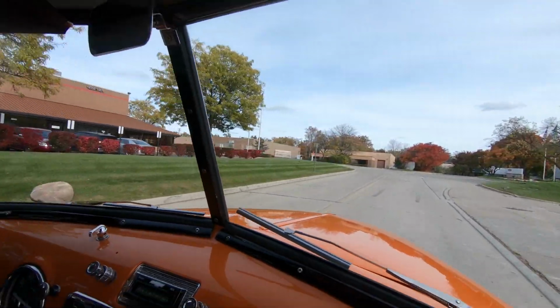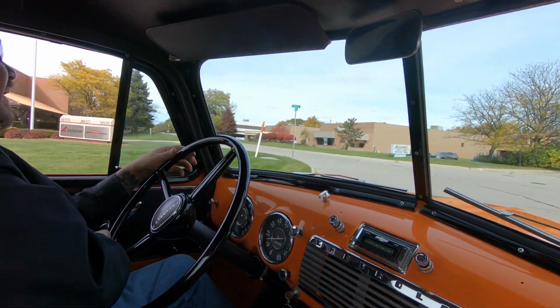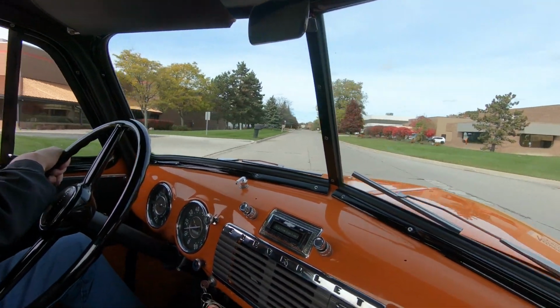And if you need help with financing, we can do that for you too. We've got a bunch of different bankers we work with on financing.